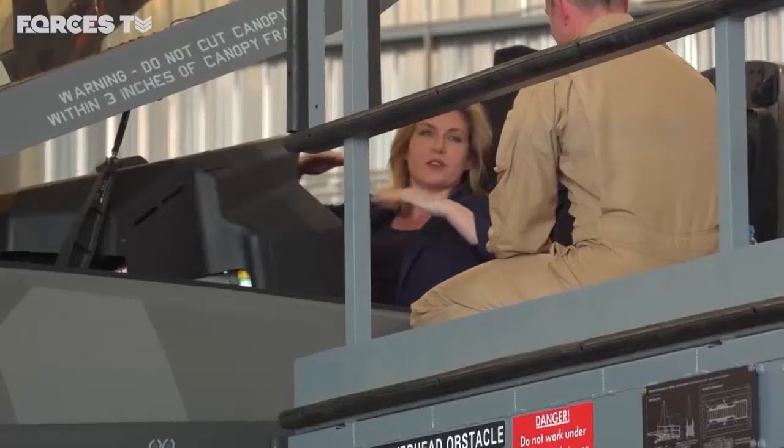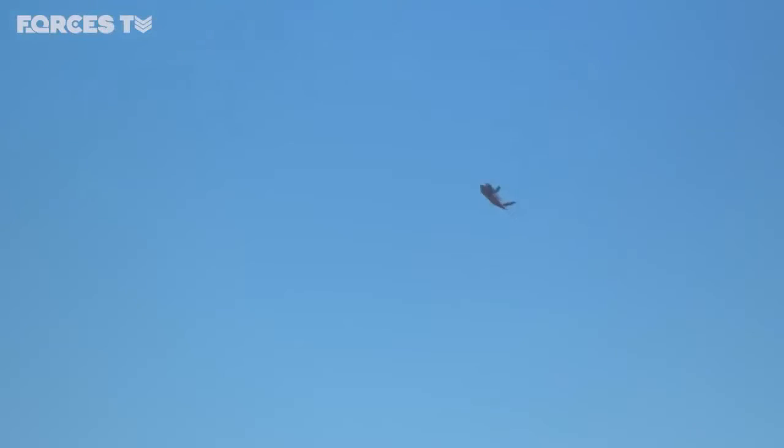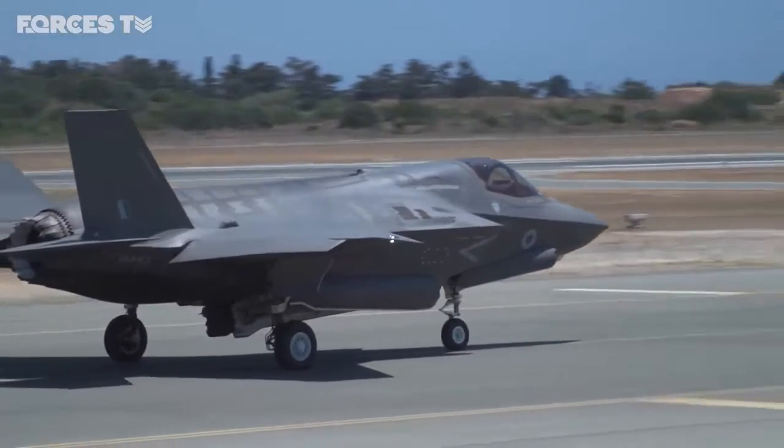To the world's most advanced stealth fighter aircraft. Six F-35Bs from 617 Squadron of Dambusters fame have been in Cyprus since May on exercise Lightning Dawn. Penny Mordaunt, using her visit to announce that they've also now been used in operations for the first time.